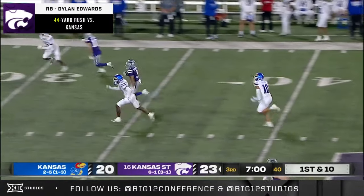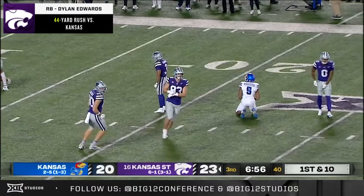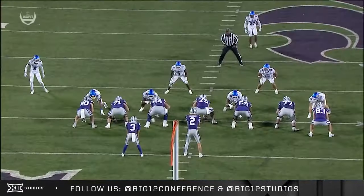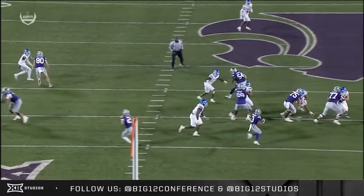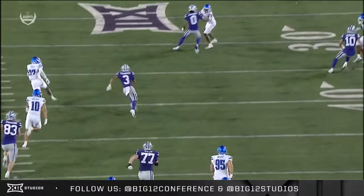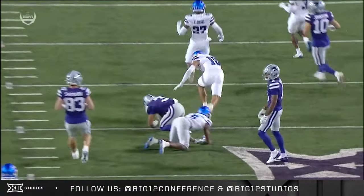There goes Edwards. Dylan Edwards in the open field. And tripped up just shy of the red zone by O.J. Burroughs. Roy, you said earlier that Avery Johnson was the number one recruit in Kansas. Well, Dylan Edwards was the number two recruit in Kansas. They played with each other in Little League, played against each other as they got older.